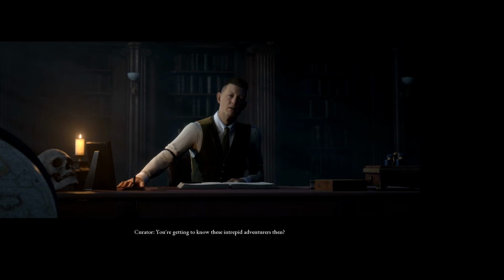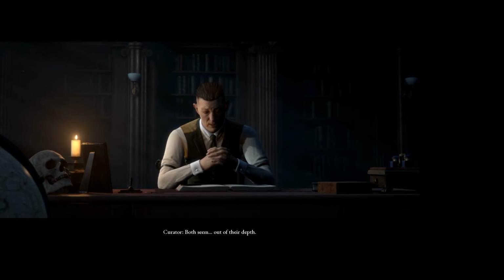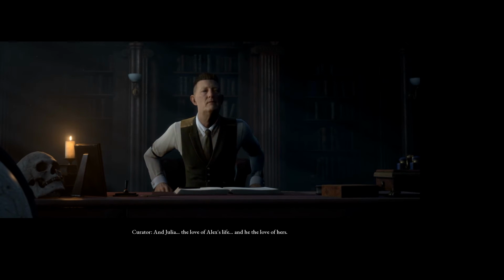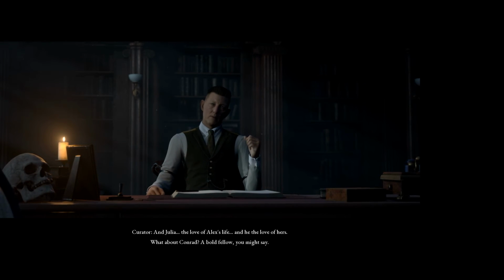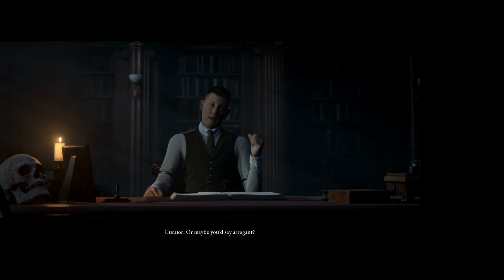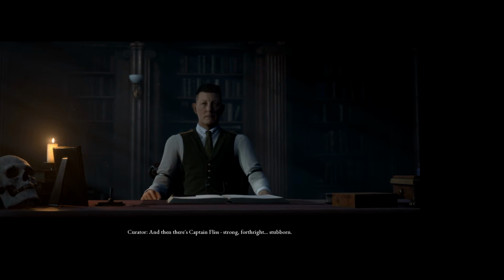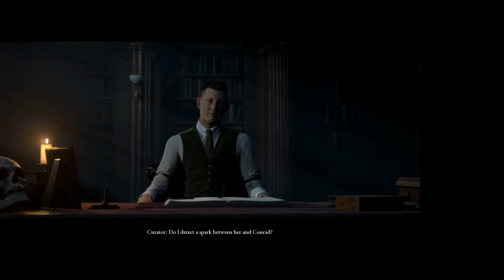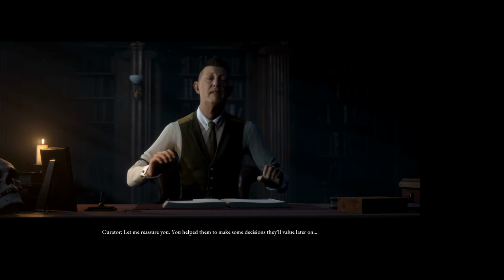You're getting to know these intrepid adventurers then. Alex and his little brother Brad, trying to swim with the big fish. Both seem out of their depth. And Julia, the love of Alex's life, and he the love of hers. What about Conrad, a bold fellow, you might say, or maybe you'd say arrogant. And then there's Captain Fliss, strong, forthright, stubborn. Do I detect a spark between her and Conrad? Let me reassure you, you help them to make some decisions they'll value later on. You're doing well.